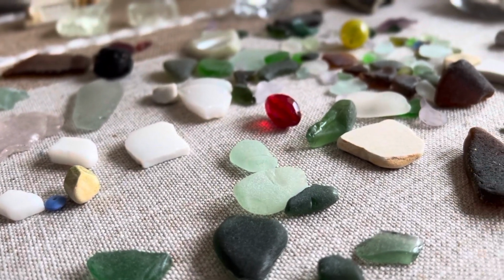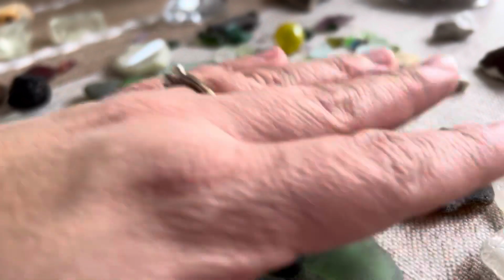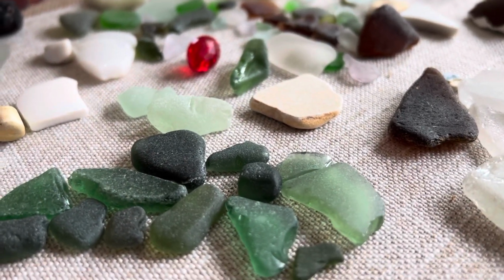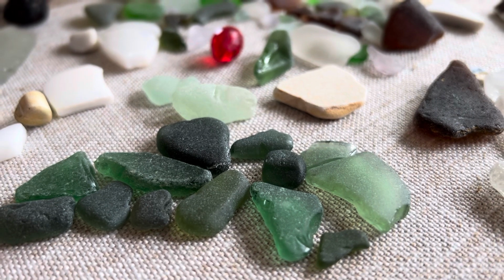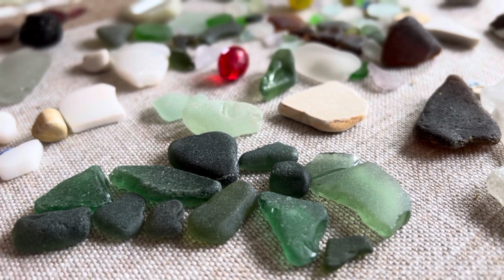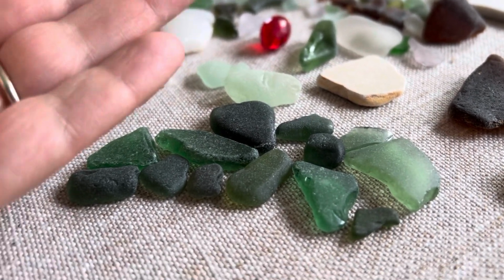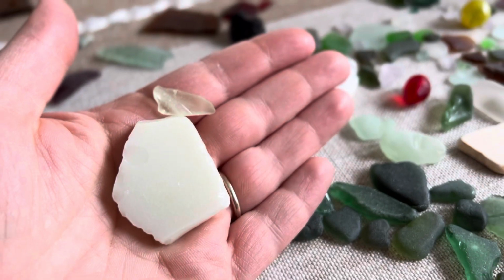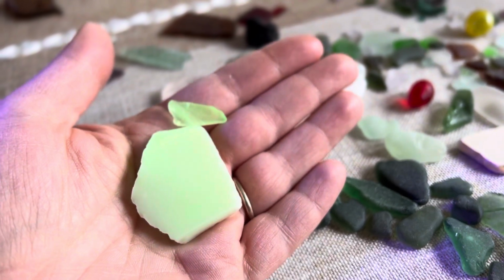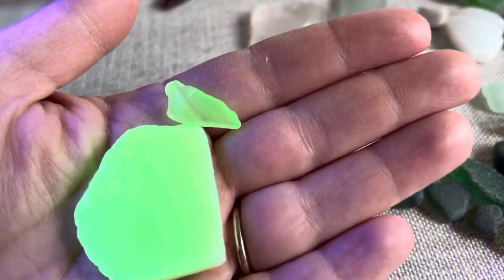And probably some of the most exciting finds so far. We don't find uranium or UV glass very often, but we have been very lucky at this location to find two pieces. So I'll pick them out. You can kind of see on camera they've got a little bit of a green tinge to them, and then Ainsley's going to turn our flashlight on. There you go. And they glow green. See that?